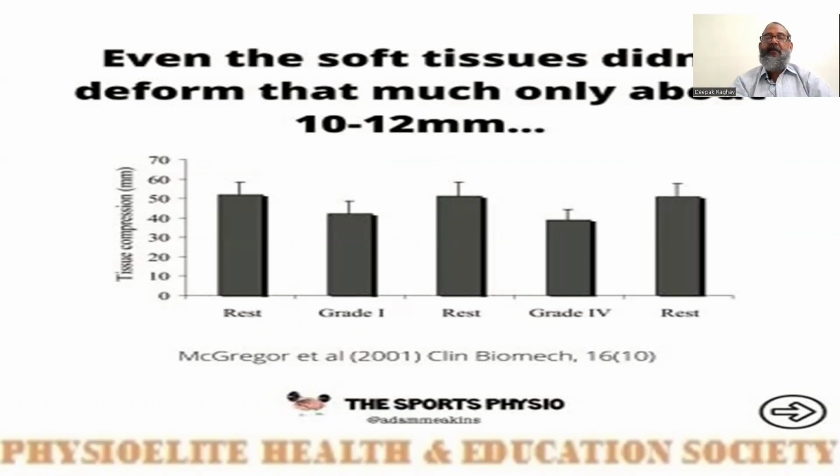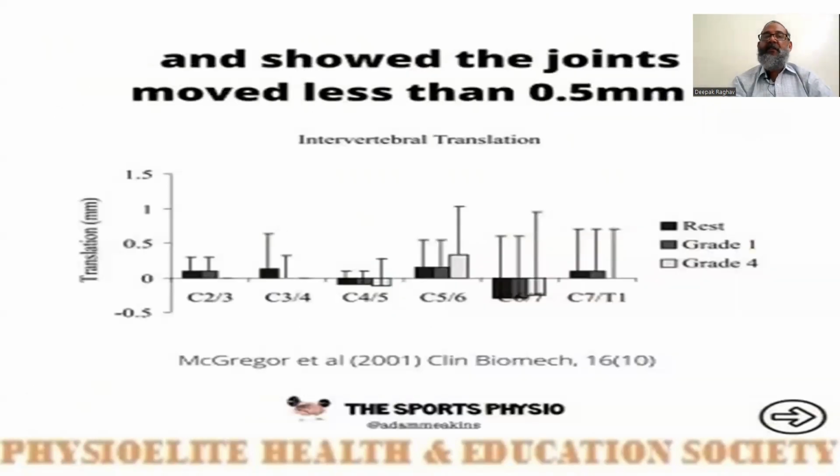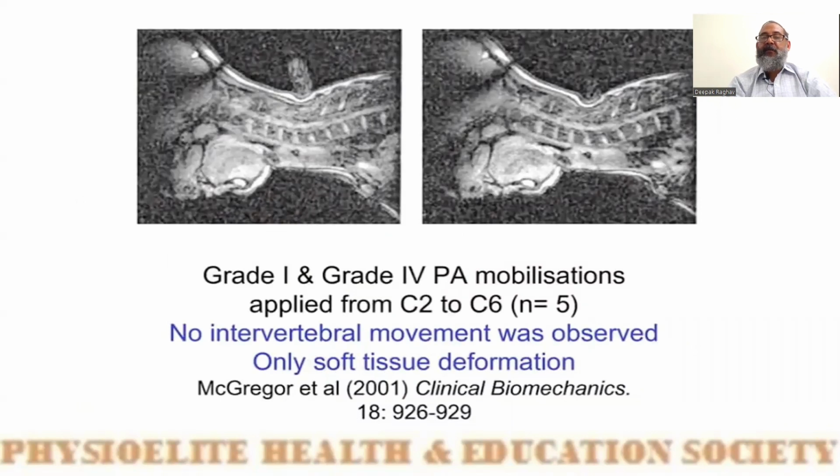This is the study from 2001, McGregor et al., Clinical Biomechanics. It asked experienced therapists to do the same technique on patients in an open MRI machine. When experienced therapists mobilized the neck joint in an open MRI, it showed movement of less than 0.5 mm of the facet joints. Grade 1 and grade 4 posterior anterior mobilization was applied from C2 to C6. No intervertebral movement was observed, only soft tissue deformation was observed in the open MRI.